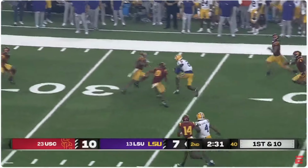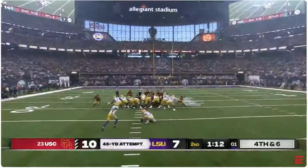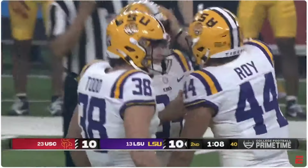Another strike from Nussmeier to Lacey. He's inside the 35 and down to the 32. He is slinging darts in 36. Ramos with the leather on the way, and we are tied at 10.